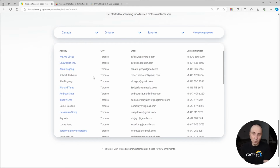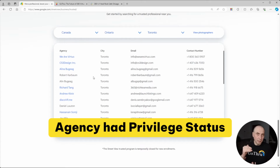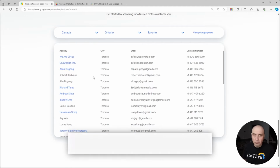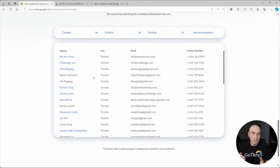Plus, on this page, the first 2, I think they are agencies. And one agency is not even Toronto based. Agencies had this privileged status where they could be listed in multiple cities, which I don't think is that nice for the local photographers, because what the agencies do is hire local photographers. Anyway, so that was back then.